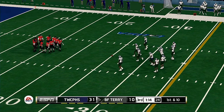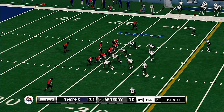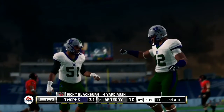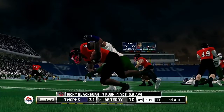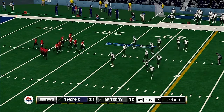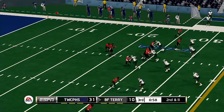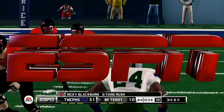There's got to be some sense of urgency to this offense right now. They don't have the luxury of wasting drives if they want to get back in the game. Tackle for a loss. If these defenders continue to exploit the O-line like that, it's going to be a long day for this running back. It's second and 11. Ball on the 24-yard line. Inside, and he's quickly brought down.